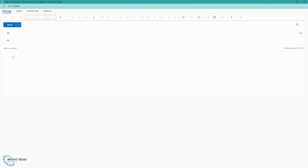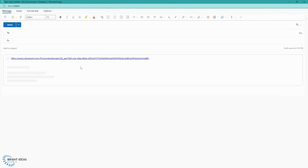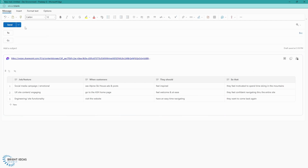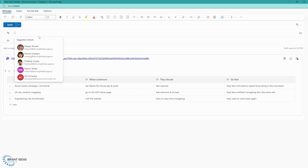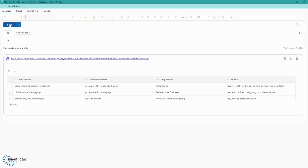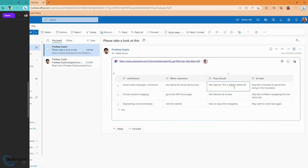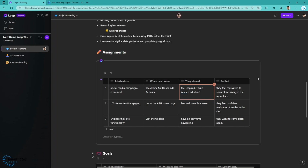So let's try sending this by email. I'm going to paste my Loop component into my email, and you can see that I've got all the content that I had in Loop here. I'm going to send this across to Adele. I can send my email. Then over in Adele's email, I have my Loop component, but I can work on it right here. And back in Loop for Pradeep, you can see that Adele's edition has turned up there. So this is very similar to the co-authoring example that I showed you in Word.